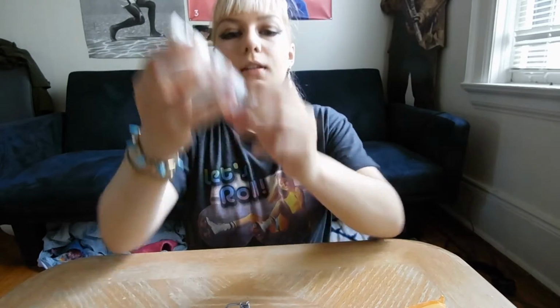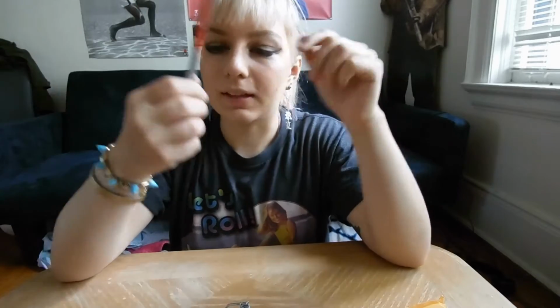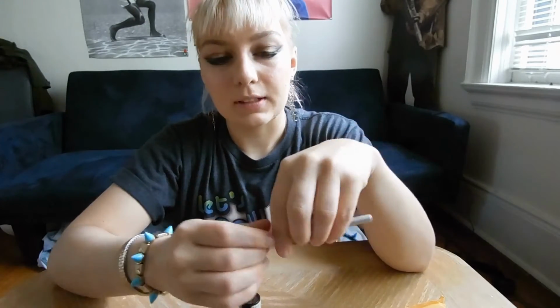Step number 1 is finishing spray. Again, this makeup is gonna have to be on you for several hours, so it's gotta have some staying power. Last but not least is what really makes this look come together as the really intense look that it is, and that is lipstick.